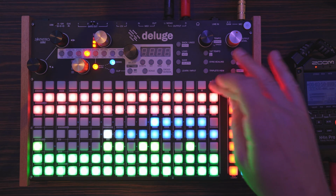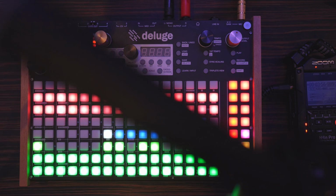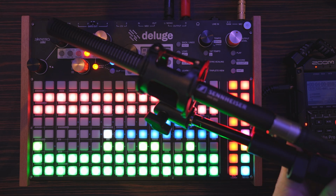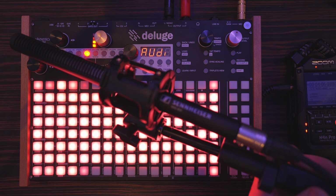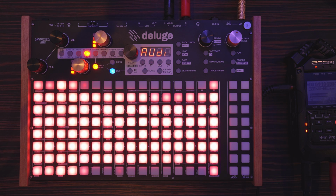On this channel up here, I've got it feeding a microphone. I'm using this Sennheiser. What is this? What do we got here? Can you see that? It's the Sennheiser NKE 600. It's not focusing. I'm a little too close to the camera. But yeah, Sennheiser NKE 600.